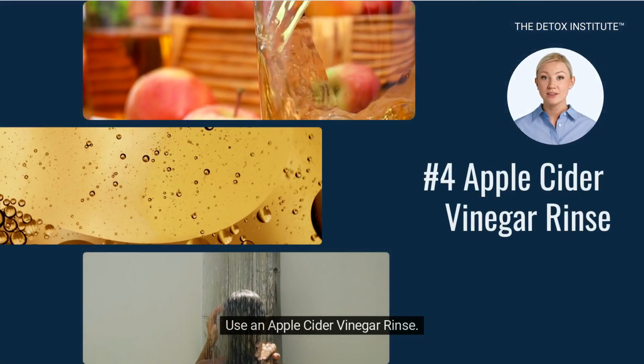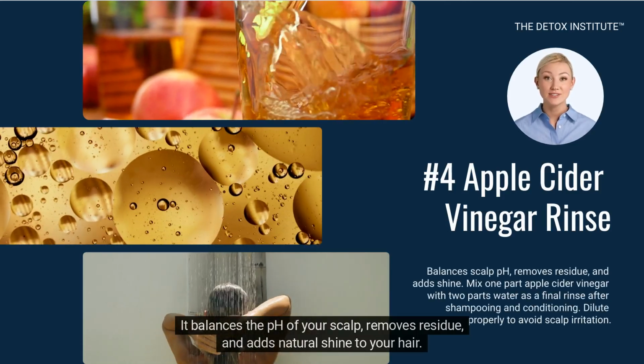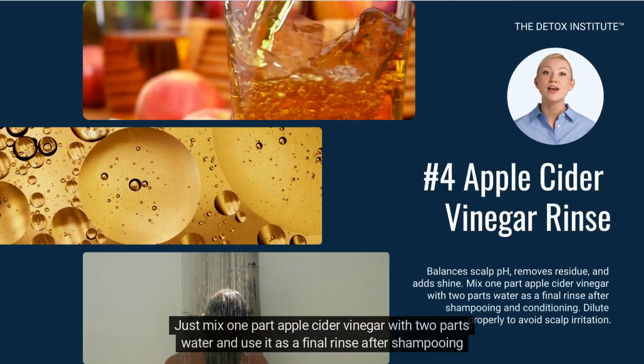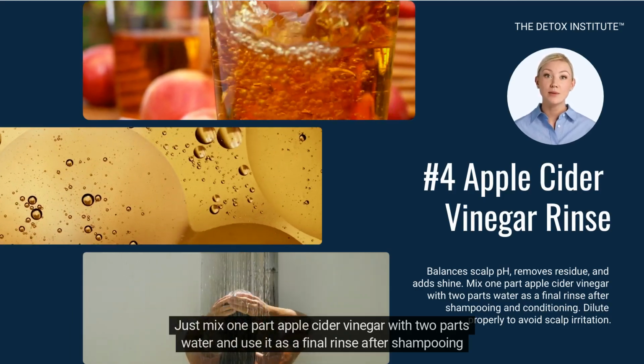Use an apple cider vinegar rinse. It balances the pH of your scalp, removes residue, and adds natural shine to your hair. Just mix 1 part apple cider vinegar with 2 parts water and use it as a final rinse after shampooing and conditioning.